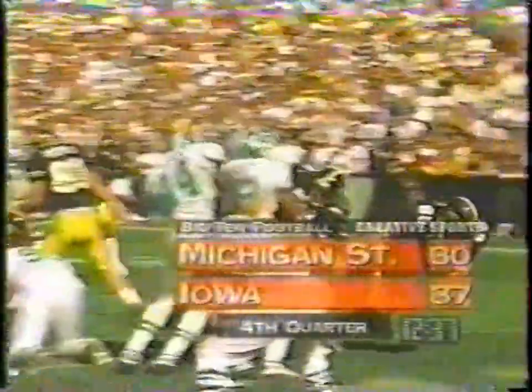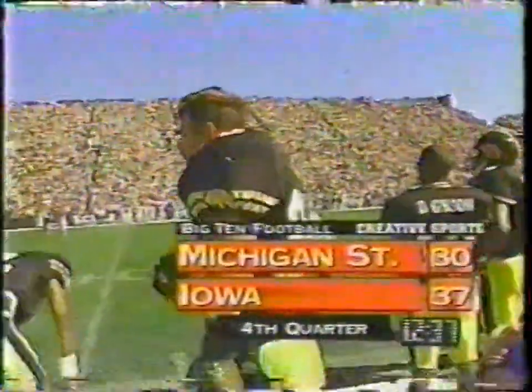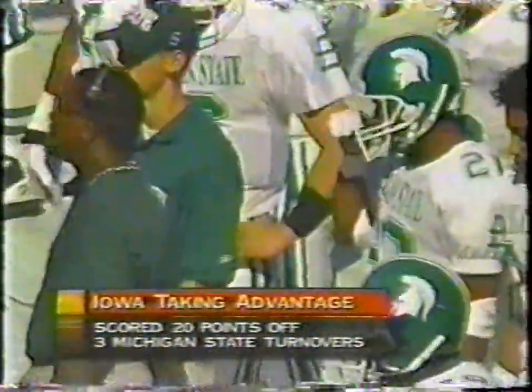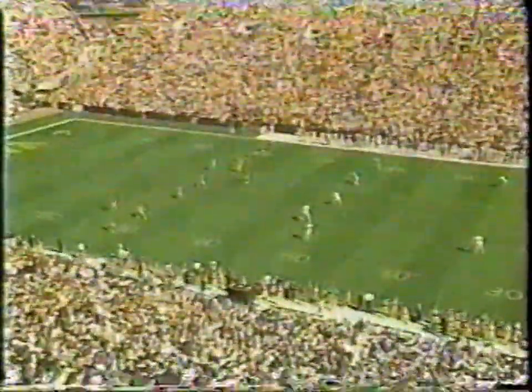After the touchdown, how will Michigan State respond? Hawkeyes. Michael Berger, primarily a blocking back, scores a touchdown. Backup tight end Chris Knipper scores two touchdowns. And the turnovers for Michigan State have killed them and have kept Iowa in the game and given, in fact, the Hawkeyes the lead. Now, how will the Spartans respond with 12 minutes and 37 seconds left in the game?